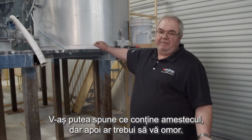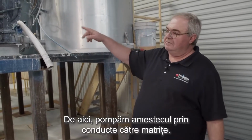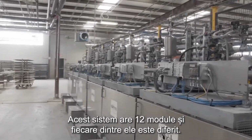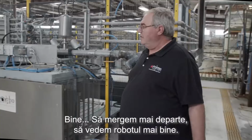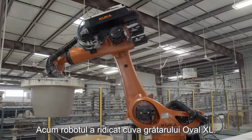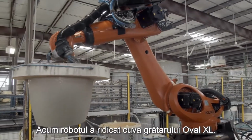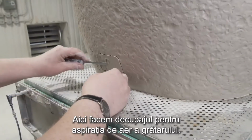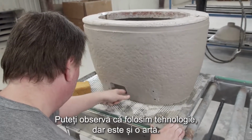I can tell you what is in the mix, but then I'm going to have to kill you. From here, we pump it through the pumps into the molds. This system has 12 modules, each one of them different. Okay, let's walk from here. You can see the actual robot better. Now the robot has picked up the piece. This is the bottom piece of the XL. Okay, here is where we make the opening. And here you can see we use technology, but it's also an art.